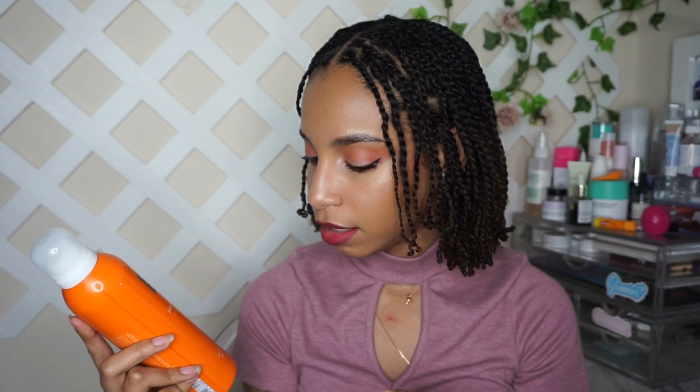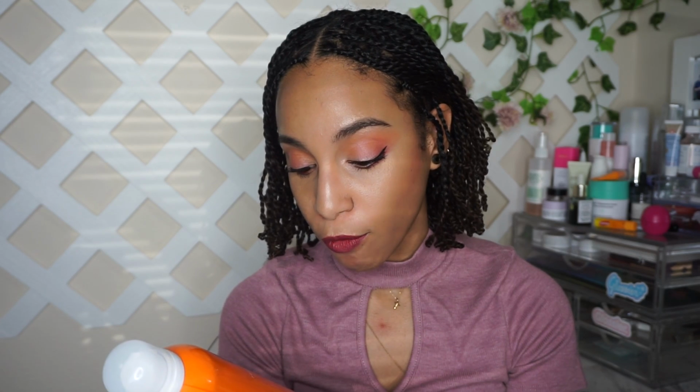Ooh, this is what we have inside, and obviously the first thing I see is this big old bottle. And what is this? Ooh, it's a sweet orange and cedar, I don't know how to pronounce it, foaming shower gel sensation. So I'm not sure what this is. I mean, is it a shower gel? But it's foaming, so is it a mousse? I don't know what it is.